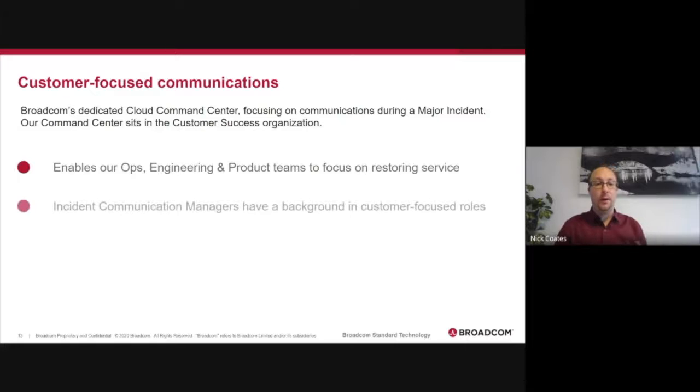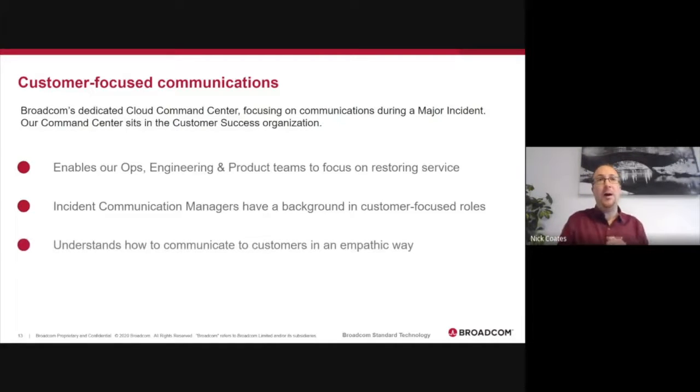Not having to worry about the communication. Our incident communication managers have a background in customer-focused roles, so that's where they come from. They are obviously technical, but they can understand the customer in an empathetic way. They can empathize with the customer when there's an incident, and they also know and understand the language that our customers use.